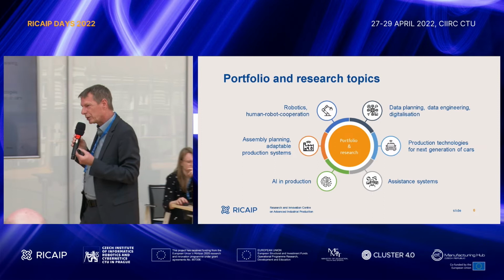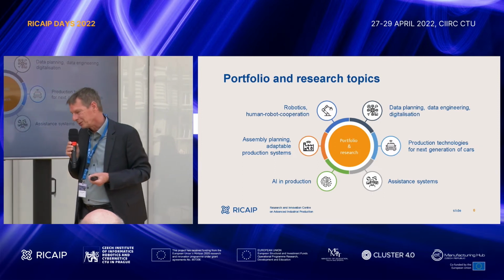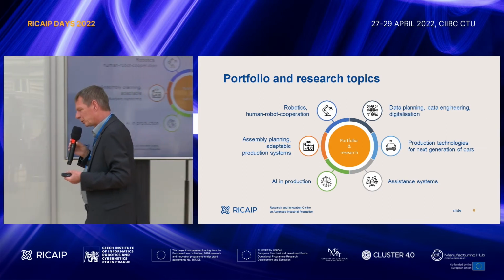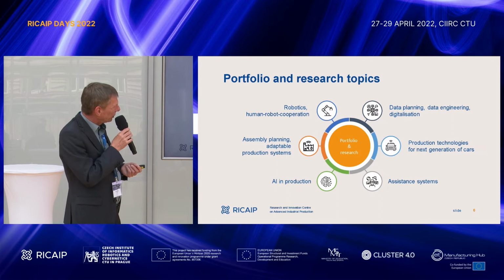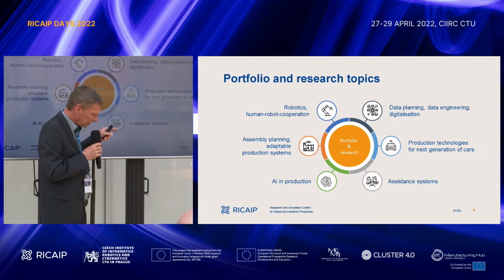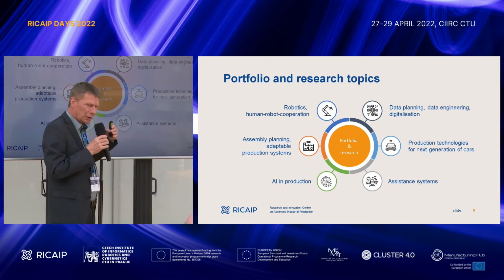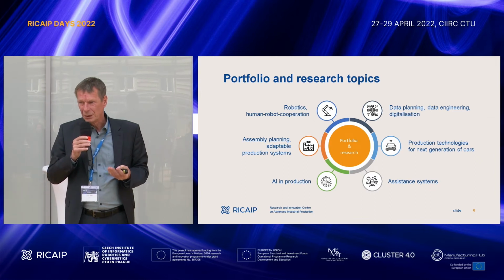Digital data planning, data engineering, digitalization, another example. We have a close relationship with Festo, dealing with pneumatic technologies, especially producing pneumatic cylinders. And they asked us to go in to analyze their production, get the data out, analyze the data, and try to increase the quality.